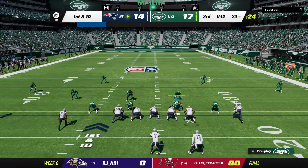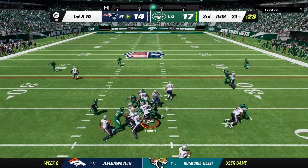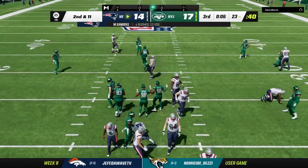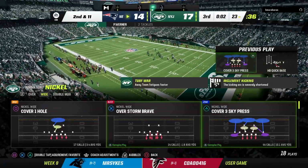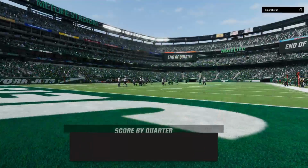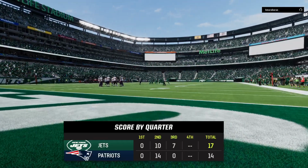They'll bring a receiver in motion right. Right back to Sanders on 1st down. And he is going to be stopped cold behind the line of scrimmage. He'll lose a yard there, and it's 2nd and 11. 3 quarters have come and gone. We'll return with more after this break.